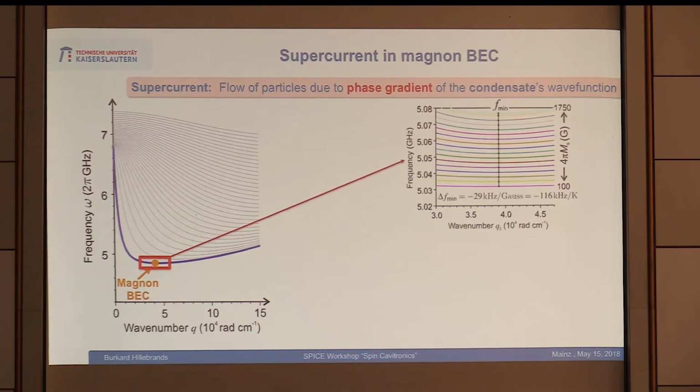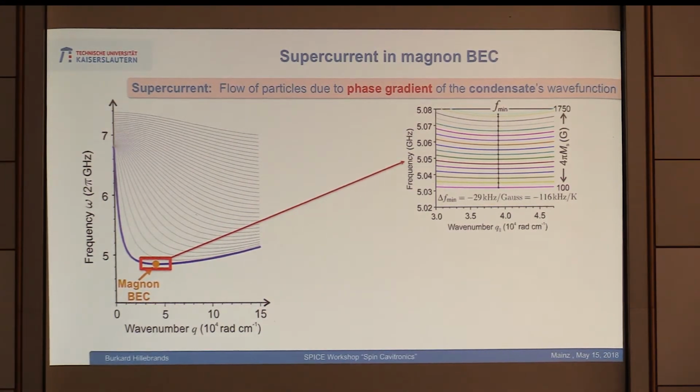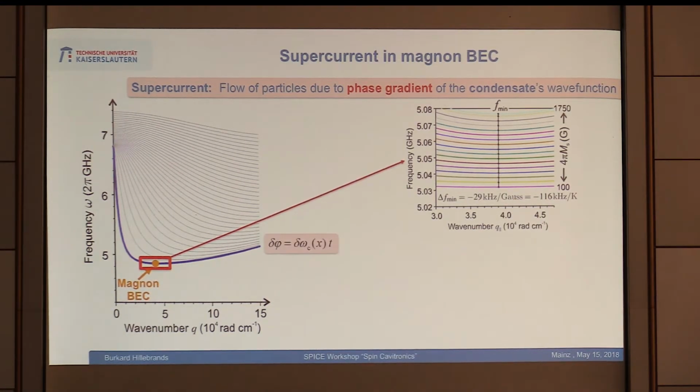What is also very nice, we can manipulate such a condensate, for instance, by changing the saturation magnetization. You can change the saturation magnetization, for instance, by changing the temperature. You all know if you make something hotter, then the magnetization goes down. If the magnetization goes down, this translates into a very small frequency shift of the condensate here. That is its translation, so that is the saturation magnetization scale, that is a frequency. But this very small frequency shift is sufficient to imprint a phase here, and in this way to create a supercurrent.